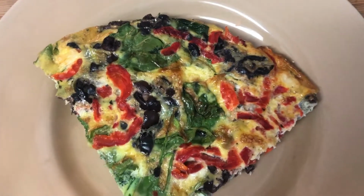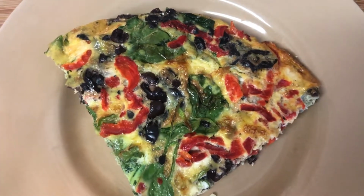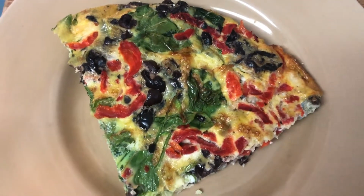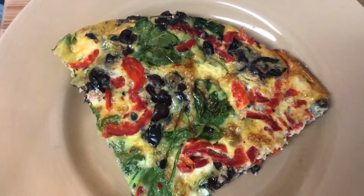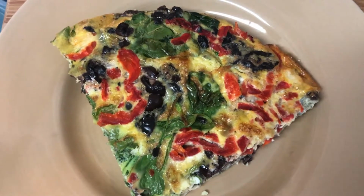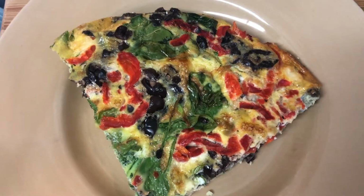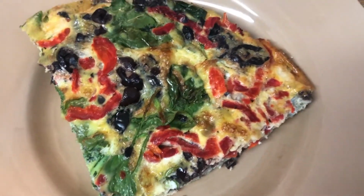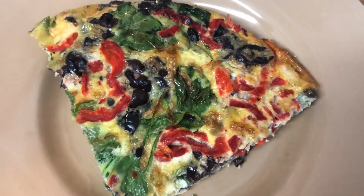Okay, it's Sunday. We've made it through the week, and I think I've given you about 90% or so of everything I've eaten. That's pretty darn close to 100%. Today I made a frittata. It has pimentos, spinach, and black olives in it. This is a quick, easy bake item. I'm probably going to wind up doing a video on this one for sure.